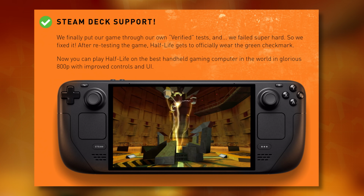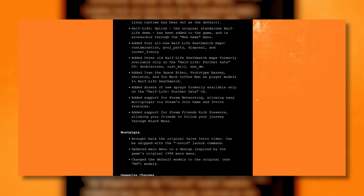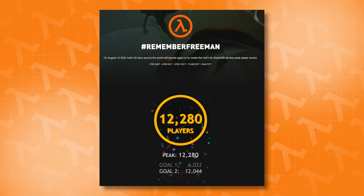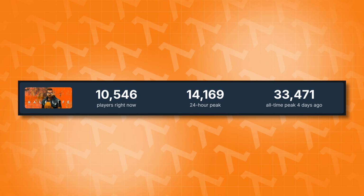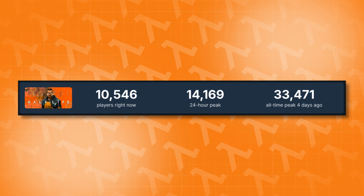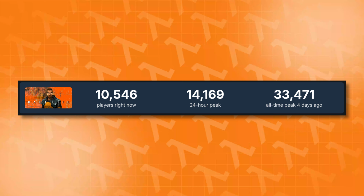And all that is now also Steam Deck compatible as well, so you can now play Half-Life on the go properly. Oh yeah, I have a Steam Deck. Again, you should check out the full patch notes for the Half-Life update, there's a lot more stuff on there. Oh, and remember when we did #RememberFreeman a while back when we broke the all-time player peak for Half-Life? Well, it looks like it's been broken again, and oh boy, I don't think we're going to be breaking this record anytime soon. I guess only Valve themselves can manage to break the all-time peak player record by this much. Well, kudos to them, well deserved.